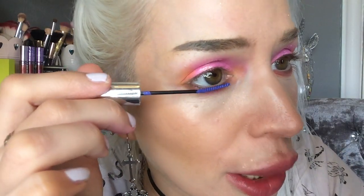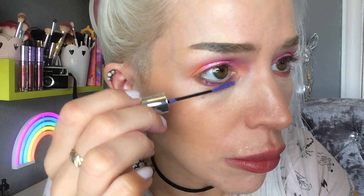So next we're going to be trying out the Handaiyan Skinny Mascara. So this is the shade. I think it's definitely going to clash a bit with my eye look, but that's fine. I'm just going to pop her on the lower lashes. As I said earlier, I have tried this line of mascaras before. I really like them. Just really easy to apply.